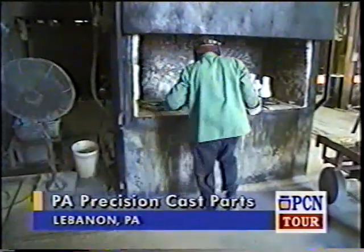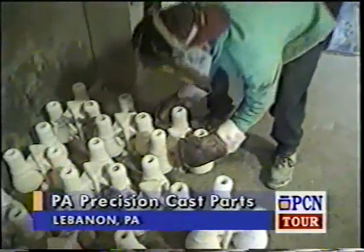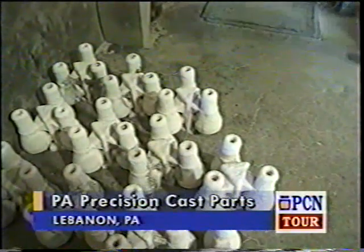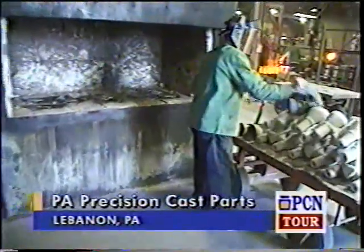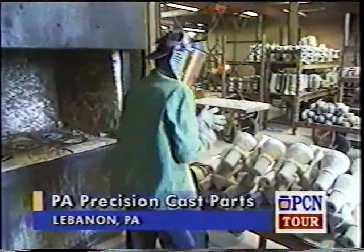This particular part, as you can see, has 3 castings per tree. The sprue or styrofoam is in the middle, and the parts are attached to the side. I'll now put the next 8 molds in.